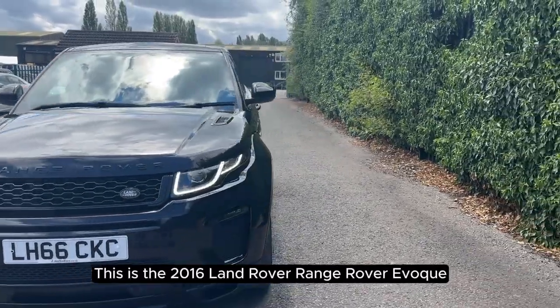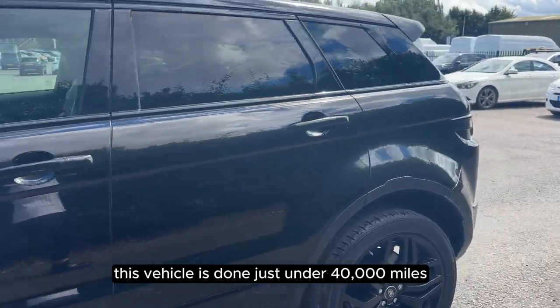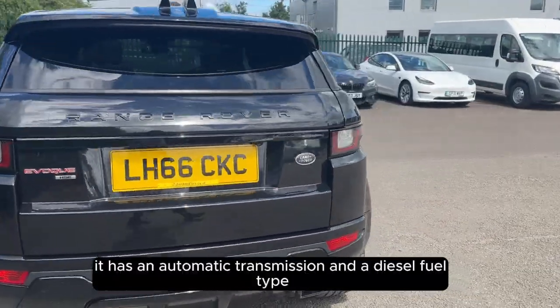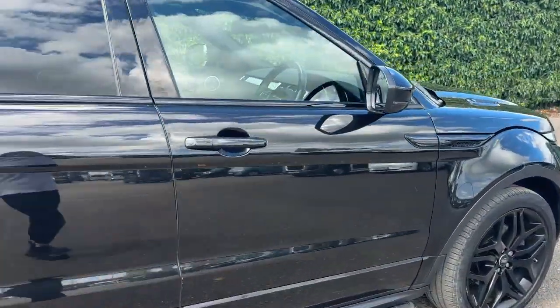This is the 2016 Land Rover Range Rover Evoque. This vehicle has done just under 40,000 miles. It has an automatic transmission and a diesel fuel type.